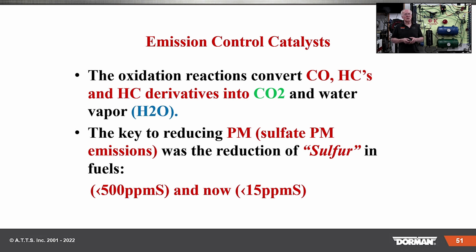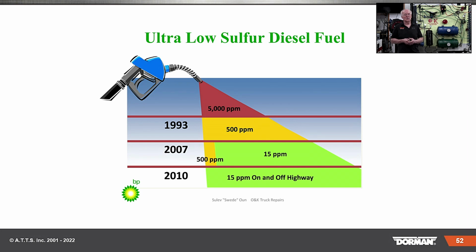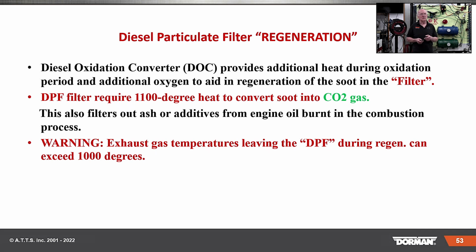Summing it up, oxidation reactions convert CO, HCs and HC derivatives into CO2 and water vapor. Key to reducing particulate matter, sulfate, was the reduction of sulfur in fuels. You guys remember going through that? All of a sudden, we had to reduce the parts per million, so the fuel industry had to get into a change also. Everybody follows everybody. It's like, did we put the horse before the cart or the cart before the horse? And even today, they left a little loophole: if you're off-road or on a farm, you could use the higher parts per million of sulfur in fuel.